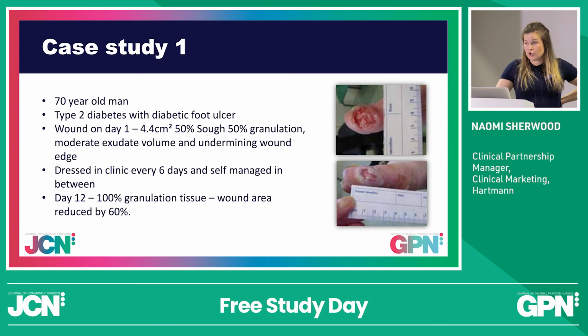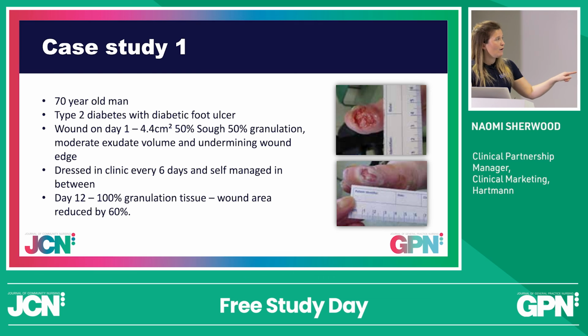It was dressed with a superabsorbent polymer dressing to help rebalance the cells on that wound bed. Offloading was prescribed, so he was advised to offload, really essential. If we're not going to offload pressure, we're likely not to heal a wound. And then the patient did self-manage in between, and you can see by day 12 it had gone to 100% granulation and the wound area had reduced by 60%.